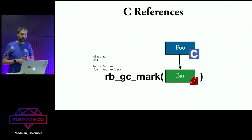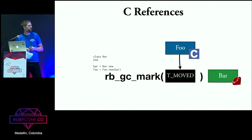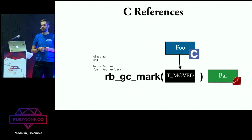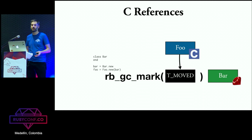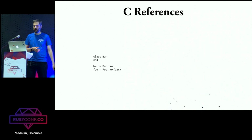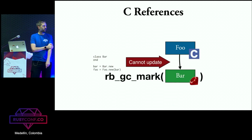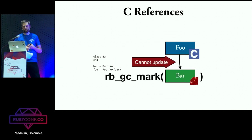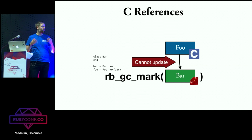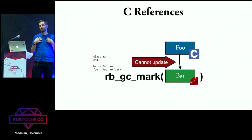Okay? Now, another problem is, let's say the compactor moves bar. Now foo is pointing at a tMoved object. And unfortunately, that tMoved object is meaningless. It's not what you wanted. It's not what you're pointing at. So your program will crash again. So the way that I fix this in the garbage collector is we say, okay, if you mark an object with rb_gc_mark, it means that there's a reference that I can't update. I don't know where it is.